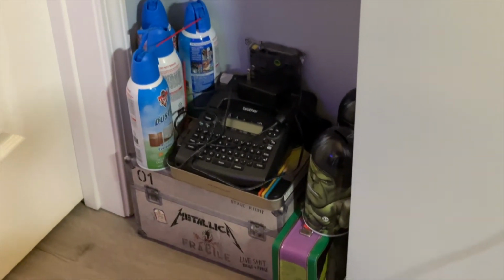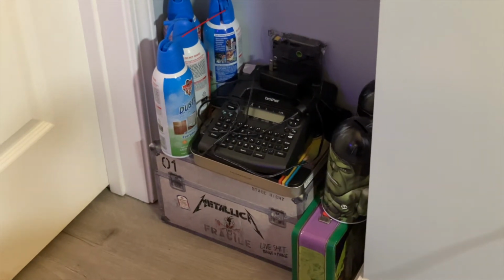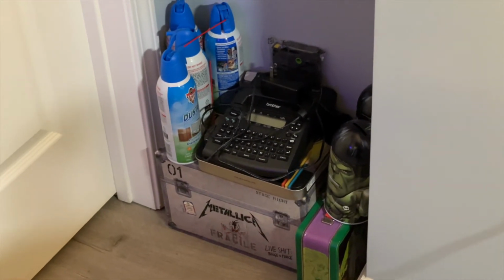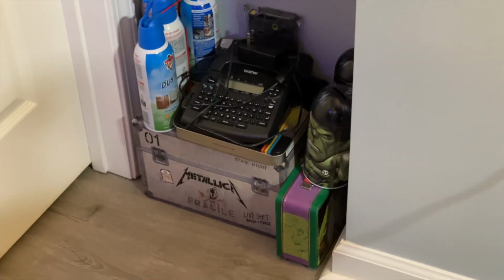Some cans of air, as you can probably see. The Metallica Binge and Purge box set from way back in the day. I believe that is the VHS and cassette tape version. Probably highly not sought after these days, but kind of cool. I still have it. It's like mint condition.